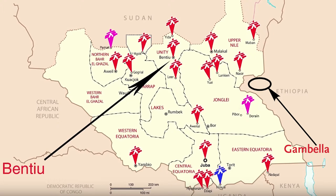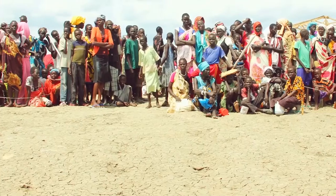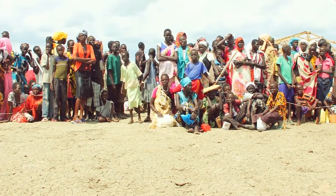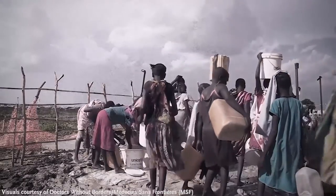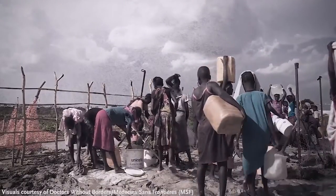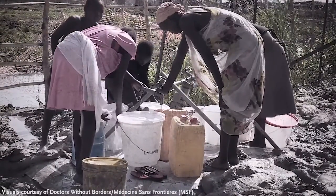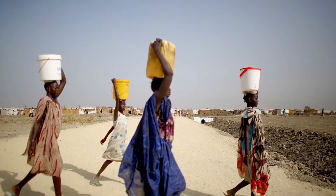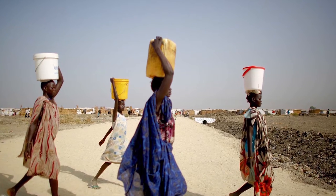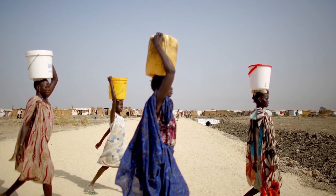The main challenge there was access to water. So you have a lot of people in the same place, and they cannot move. The closest water source, which was a river, was really, really far away from the POC, the protection of civilians site, and security did not allow us to go and take the water from there and bring it to the camp.